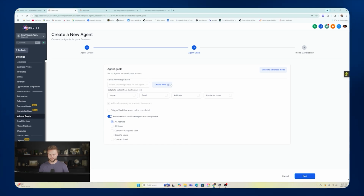Next, you can select knowledge bases like the one we created earlier. You can feed it with information. You can have it crawl your website. You can add Q&As and really just train it so it knows how to answer questions on anything that's asked about this landscaping business.